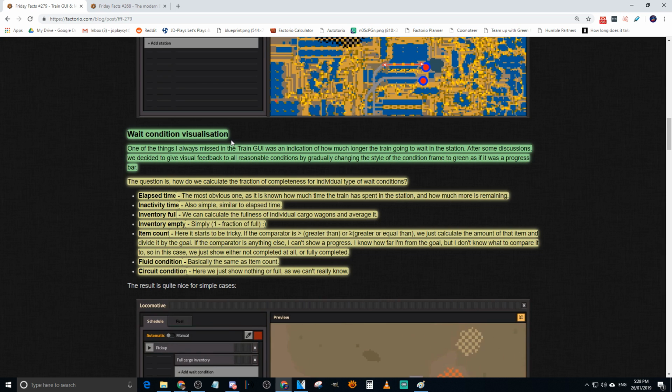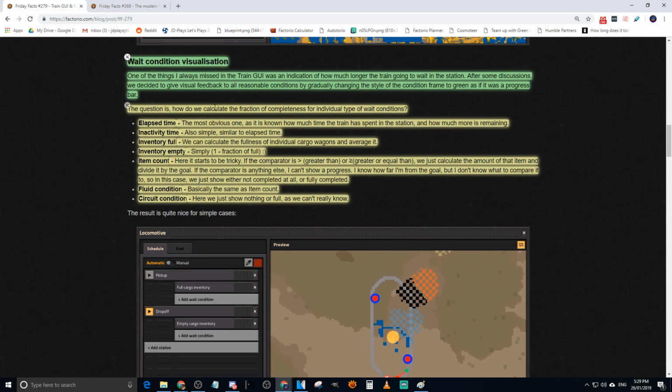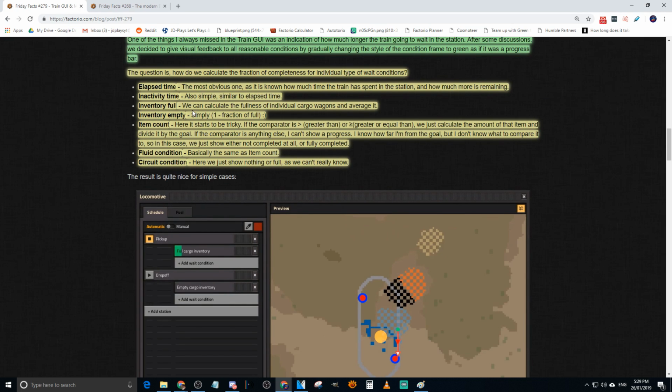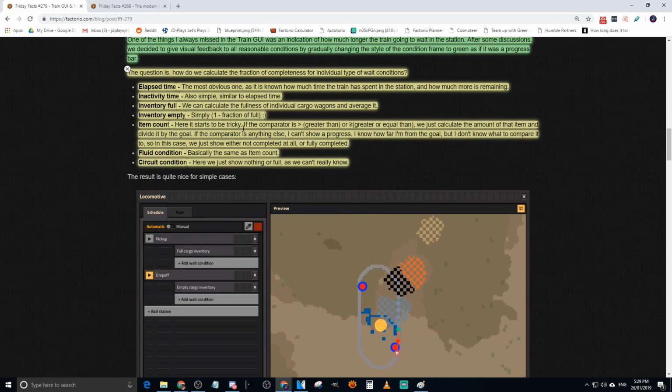So, wait condition visualization. One of the things I always missed about the train GUI was the indication of how much longer the train is going to have to wait in the station. After some discussions, we decided to give some visual feedback to all reasonable conditions by gradually changing the style of the condition frame to green, as if it was a progress bar. The question is, how do we calculate the fraction of completeness for each type of wait condition? Elapsed time is obvious, inactivity time is obvious, inventory full, obvious, inventory empty, obvious. Item count is a little bit tricky.